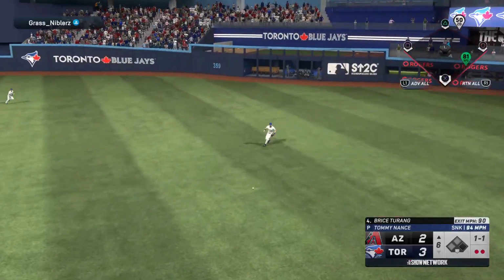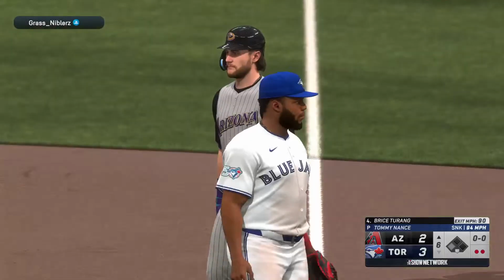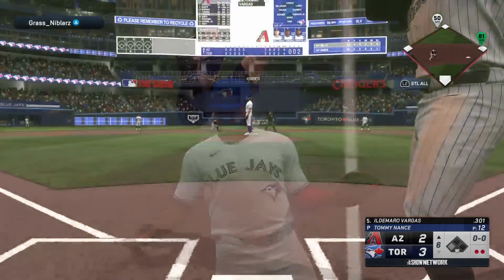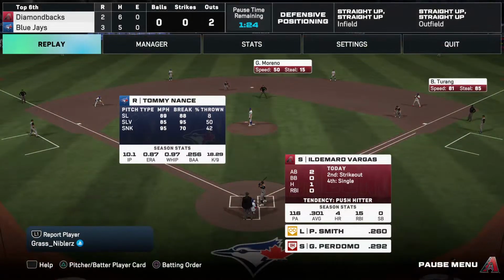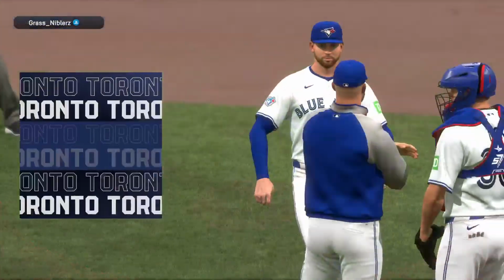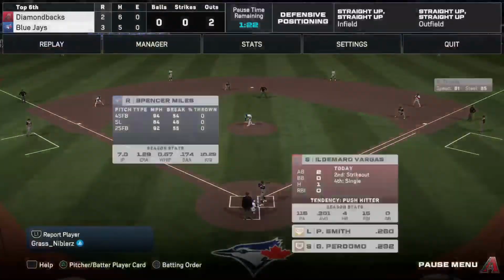And that one finds its way through. So that's 2 straight 2-out hits. 2 consecutive base hits for this team. Pretty tough for the infielders to do. Number 62 taking over on the mound.